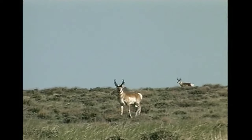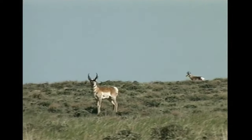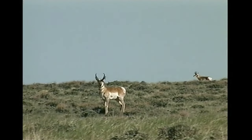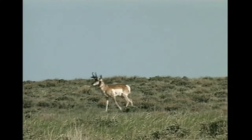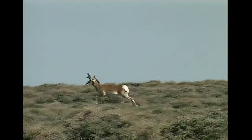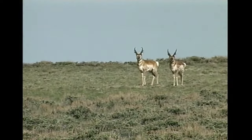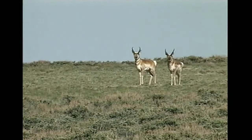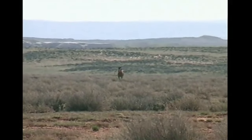I was playing a fawn distress and coyote sound on my Fox Pro, and these two antelope buck here really wanted to come see what was going on. They can see us, and they've already been downwind of us, and they still are trying to get closer to that caller. They're just really bugged by that sound. Even this old broomtail wanted to come see what was going on.